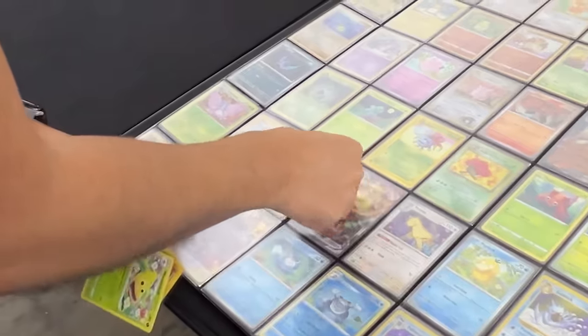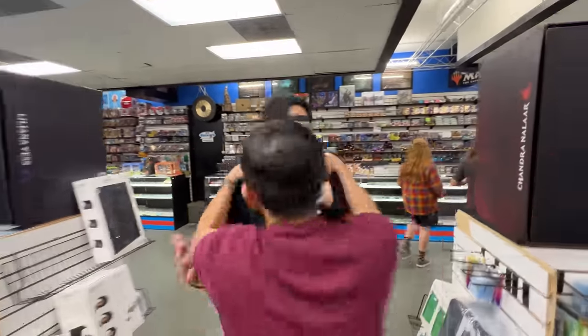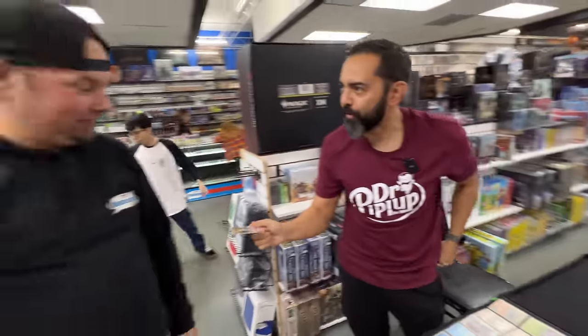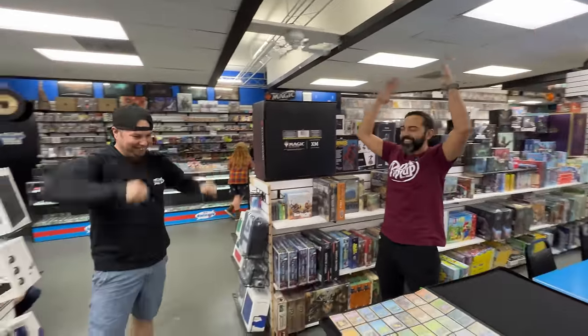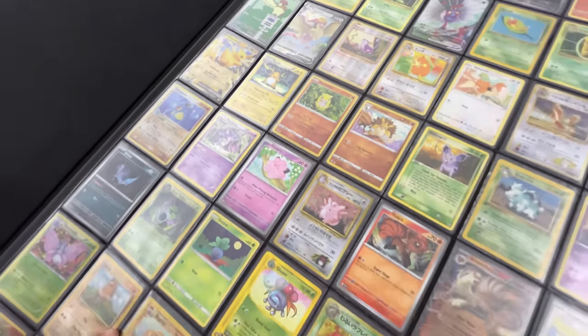Dugtrio. Kadabra goes right there. Weepinbell. Hitmonlee. And then all of a sudden, without saying a word, Brad comes in clutch. Let's go. Let's go. We did it. Brad, I would be honored if you could put this in here for me. Can I ring the gong now? All 151 Pokemon from Gen 1 have been acquired.